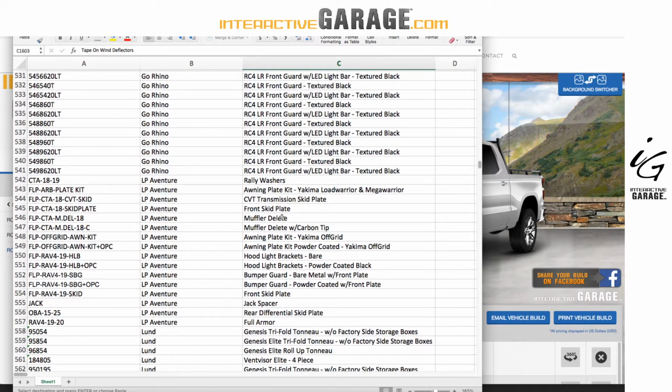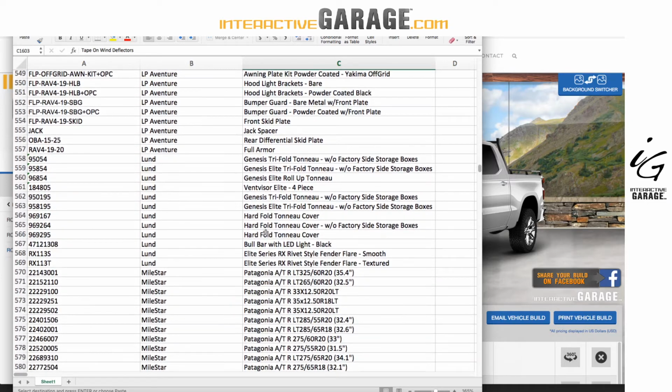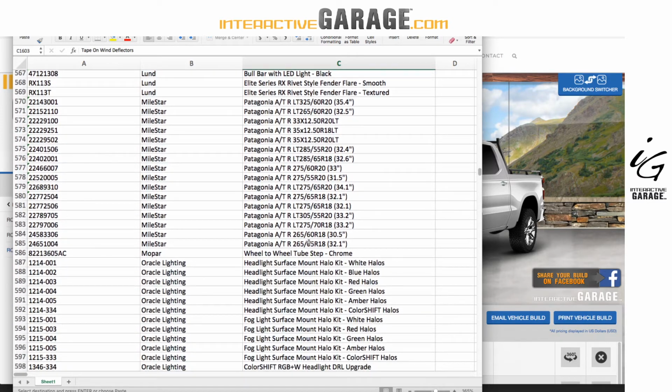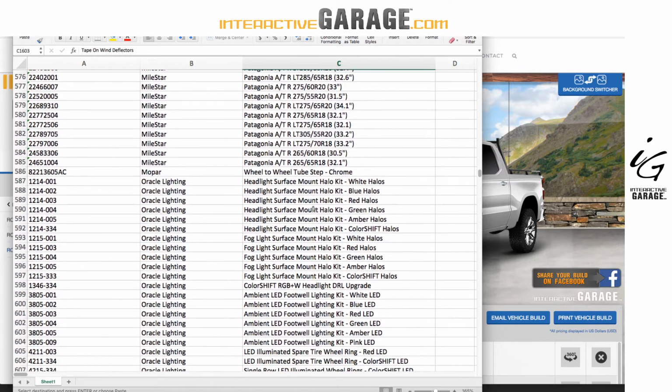LP Adventure, they specialize in that CUV market, so the Crosstrek or the new vehicle that we are adding and talking about here today is the Toyota RAV4. So these are more than likely all for the RAV4, which we'll show in a second. Lund, we updated some of their tonneau covers to the 2020 lines that they introduced. Milestar, some more of their AT, or their new ATR on a lot of our vehicles. We put a bunch of those on.